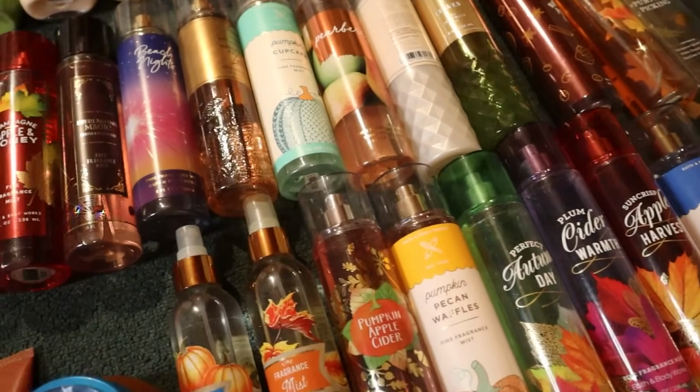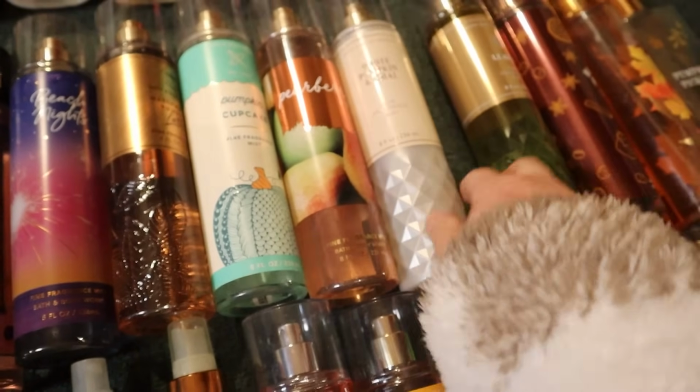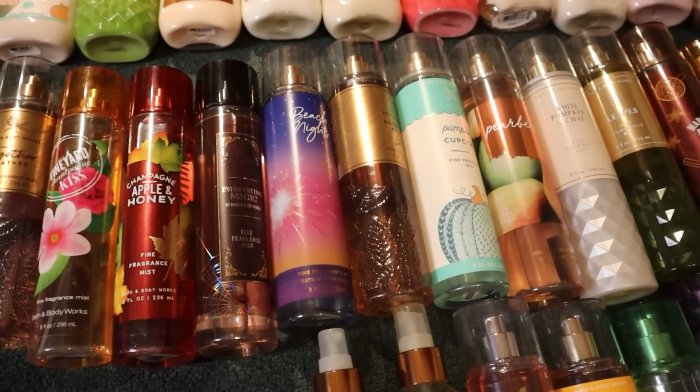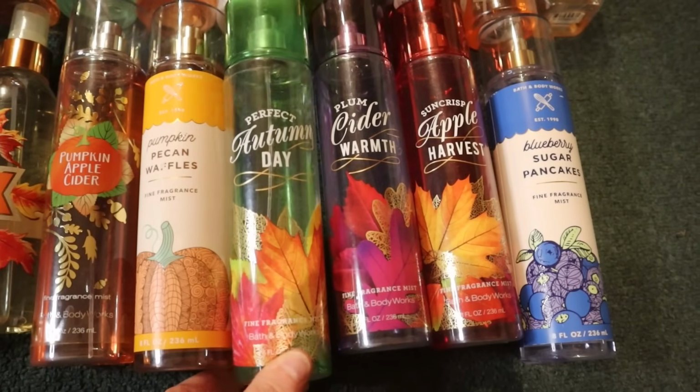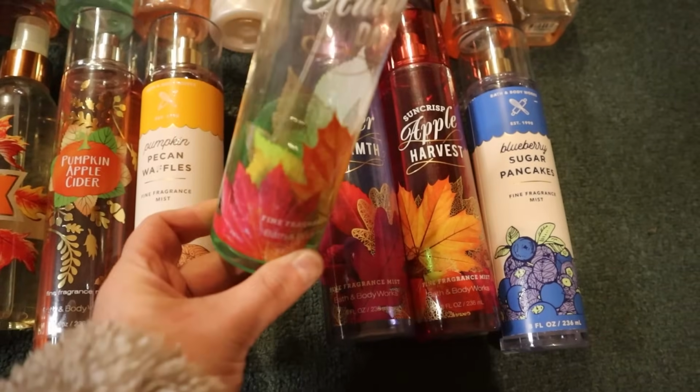Here's fall body care. I'm always really bad about decluttering fall body care because it's definitely my favorite, but we can be adding to our used up bin. So let's do that. Let's start down here with these mists. This is actually one that was my sister's, and she passed it along to me because she got sick of it, and so I think I can actually get this used up.